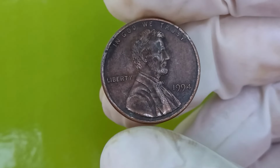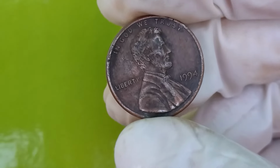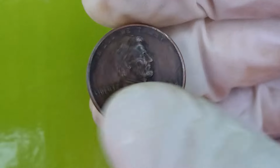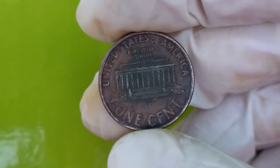Well, the easiest way to identify this rare coin is by checking the front for the absence of Abraham Lincoln's image. If you come across a penny that is missing Lincoln's portrait and bears the 1994 mint mark, you may have struck gold, well, technically copper.